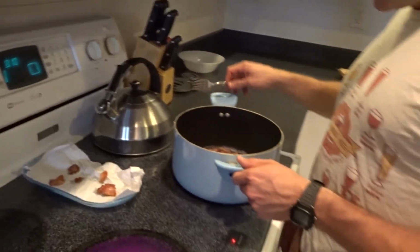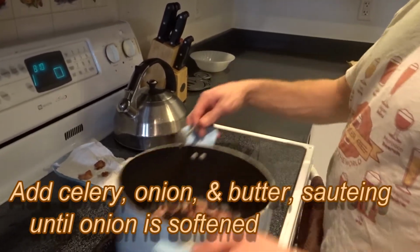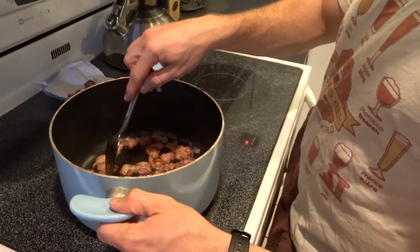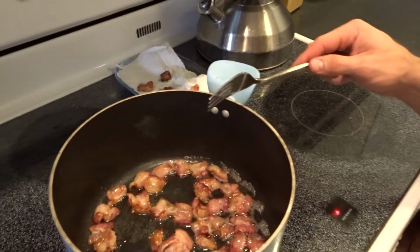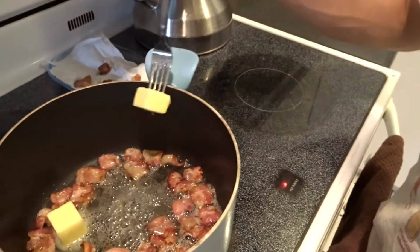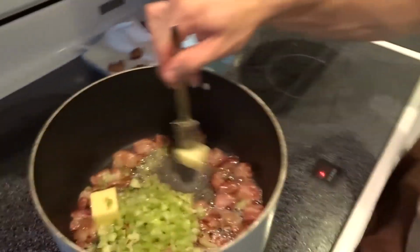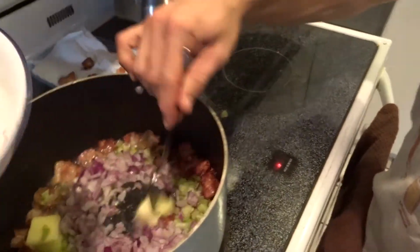The next thing you're going to do is add the onion, the celery, and the butter, and saute it until the onion is soft. I just want to make sure everybody understands that there's like 6 pieces of bacon worth of bacon grease in here, and we're putting 4 tablespoons of butter in. Yeah, and no one said this was healthy. Right? I'm really excited. Oh yeah, watch the happiness happen. Oh, get in there.